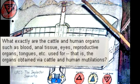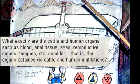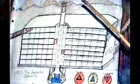What exactly are the cat and the human organs such as blood, anal tissue, eyes, reproductive organs, tongues, etc. used for? That is, the organs obtained via cat and human mutilations. Read the so-called Dulce papers for more information.